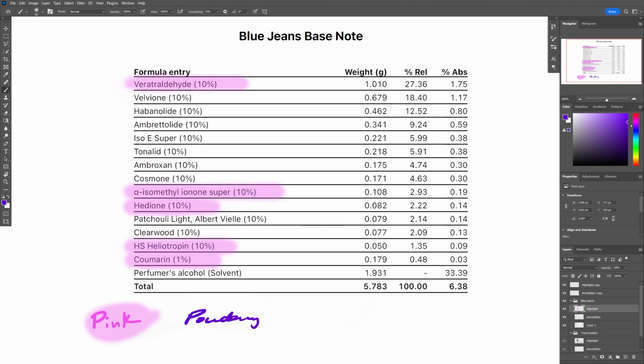As well as this alpha isomethylenone super, which blends into this powdery, musky kind of feel, we've got ambretolide here, and velvione, which I would say are on the more powdery side of musks. So these are musks, but they fit with that theme as well. And you could say that the ionones are similar to the isoe super, which is one of the reasons that isoe super and ionone blend well together. Again, there's that whole Grosjean accord going on there.